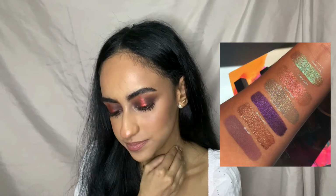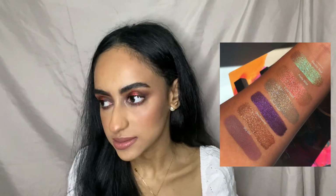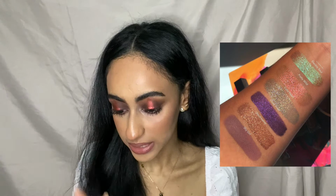Daydreamer, although no, I feel like Daydreamer is very basic and I could do that with my eyeshadow palettes, but I would like to try the orange and golden green multi-chrome Pretty Wild. It looks amazing. People are going crazy with the multi-chrome products.